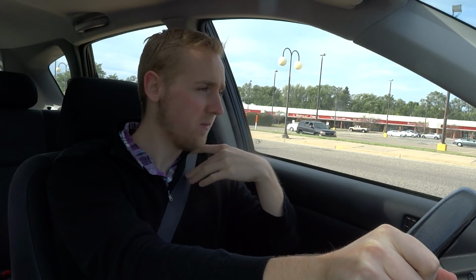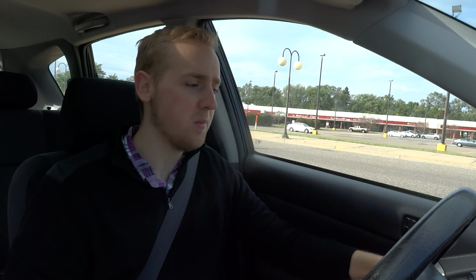Air conditioning and heat still work pretty well, and it's a small car, so it doesn't take too long to get to temperature. It's a black exterior color, so in the summer it does get pretty hot in here, but thankfully it's cloth. With leather, you touch it and it's just burning, but the cloth doesn't do that. Not as conductive.